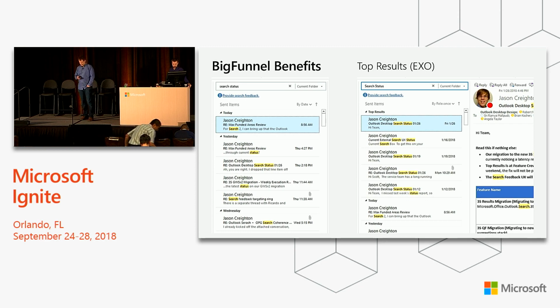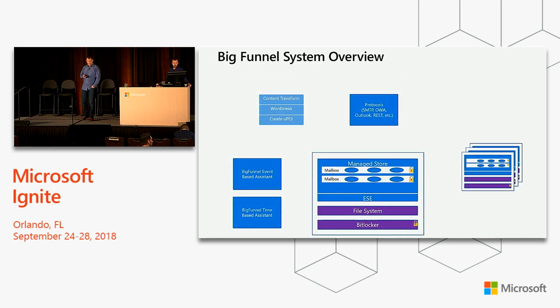From here, I'm going to jump into a bit of how the BigFunnel system works overall. Before I go too much through this slide, I want to call out one thing that you may notice when you see BigFunnel running on an Exchange 2019 system.